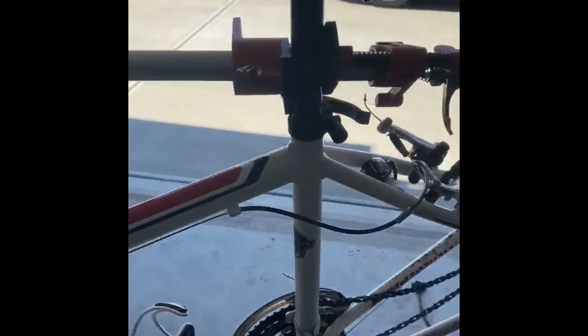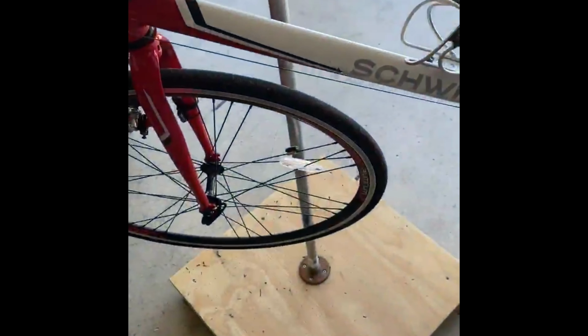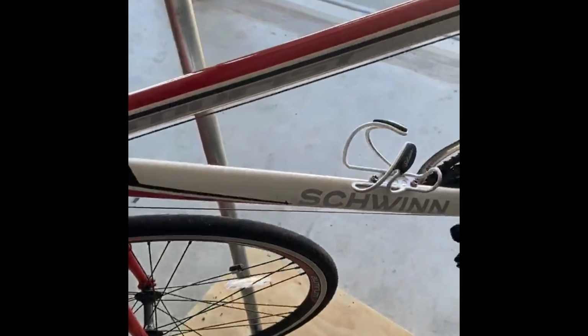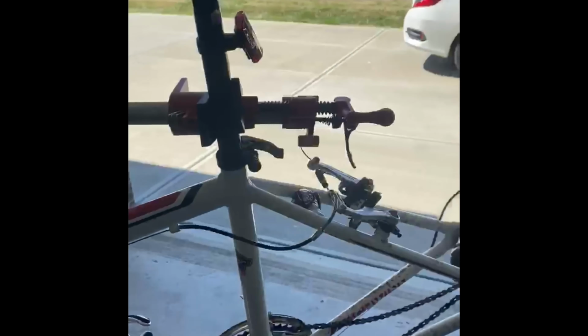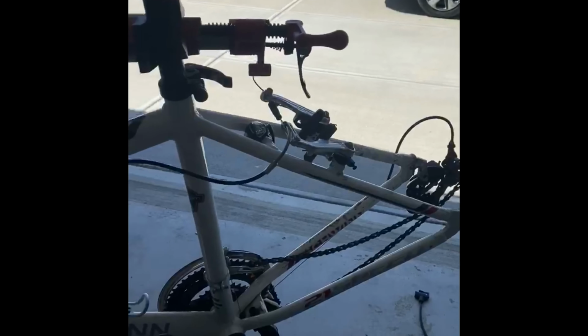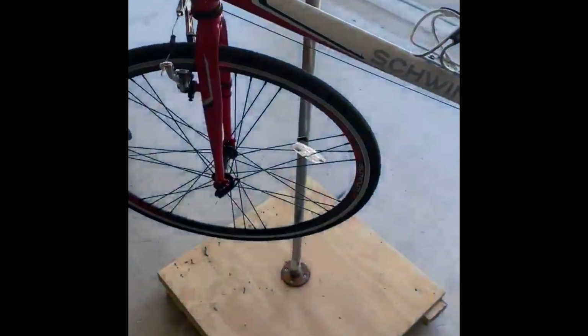Here's where my bike currently is standing. It's in this bike repair stand that I actually built for about 40, 50 bucks. Got everything from Home Depot, and it actually works out pretty great. And I don't have my rear tire on right now. Trying to fix the brakes and there are some issues with the tire and the rim. Yeah, so here it is.